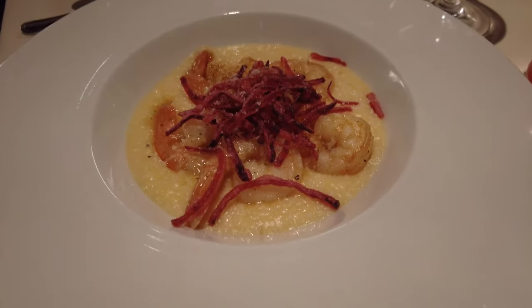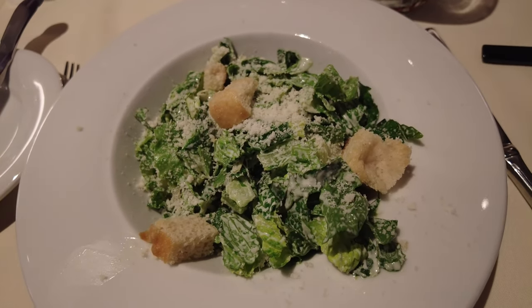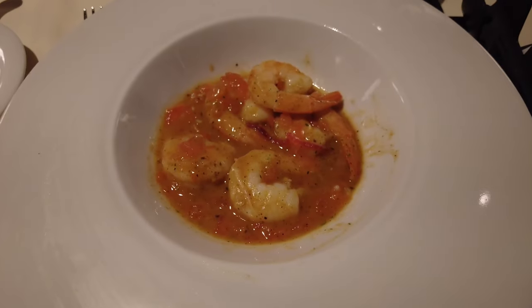So Shay got the shrimp and grits. Looks good. And the Caesar salad. You know it's a Caesar salad. I got the shrimp. No grits. I don't like grits. Don't fight me on that.